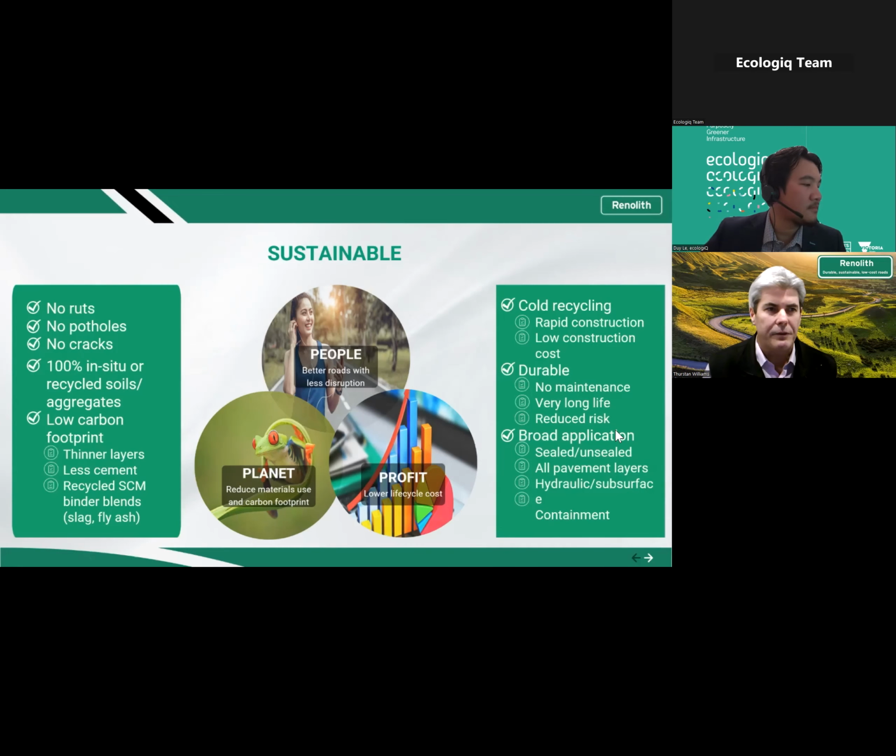So sustainability means different things to different people. We'll just go with a simple triple bottom line model. Renolith's applied via conventional cold recycling methods using cementitious binders, which enables rapid low-cost construction. However, it improves the results, enabling a broader range of applications. And since it produces a much better performing composite, that means less material and less cement. It works with any in-situ soil or recycled material, which eliminates the need for virgin quarried aggregates, and ultimately that means a much better outcome for the environment. Next slide.